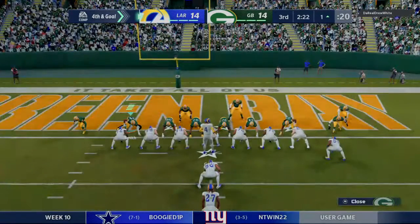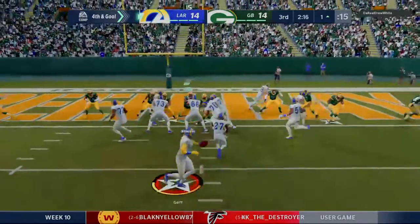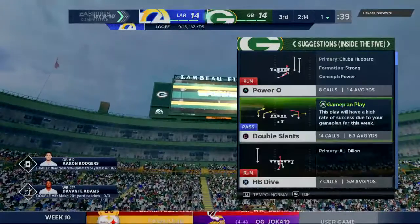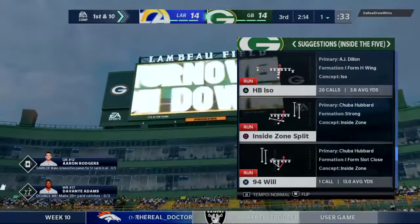A field goal would break the tie, but look at this. Instead, they're going to go for it on 4th and goal. They go ahead and snap it. Gone. And that is going to be incomplete. They're turned away on 4th and goal. And the Packer defense stands tall down by the goal line.